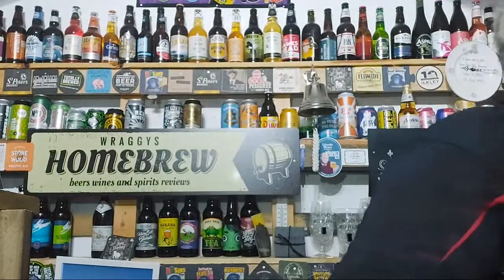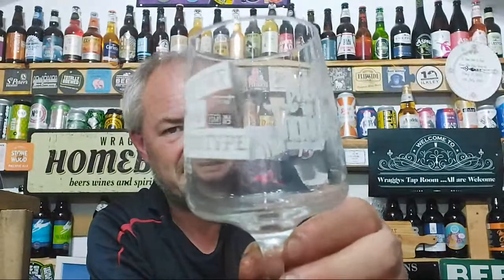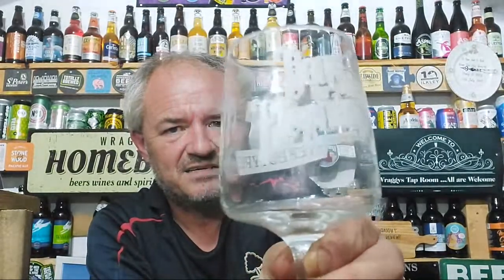Bang the Elephant, they make some fantastic beers, mate. Their website is good. And that glass, where's that chuffing glass? The glass is £7 for that glass, and that's a cracking glass. That's Bang the Elephant, obviously. Love the glass.